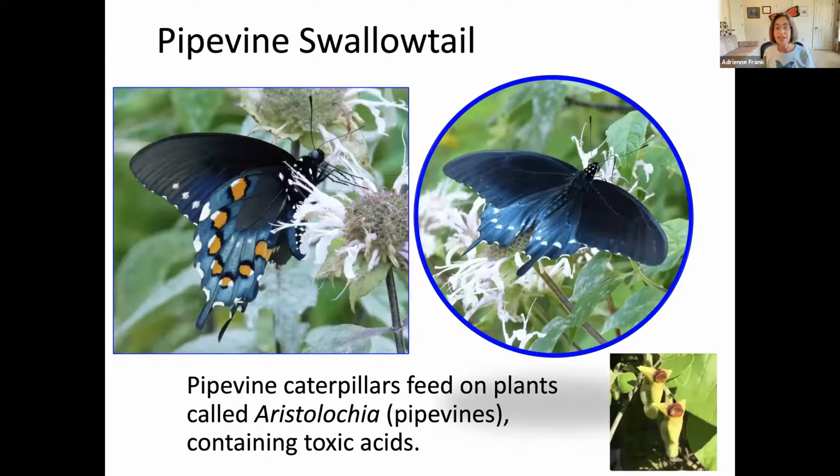The pipevine swallowtail is not seen very often in our area, but we saw one at York River State Park last Monday, and we were tickled to see it because it is such a beautiful large butterfly. But it eats pipevines, and the pipevines contain toxic acids. And so again, its colors tend to ward off predators.